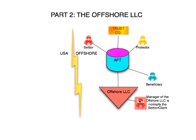Why? It's so that you can be the manager of the offshore LLC. And where do the assets of this trust go? They go into the offshore LLC. If you have offshore assets, they are owned by the LLC. Why is that?